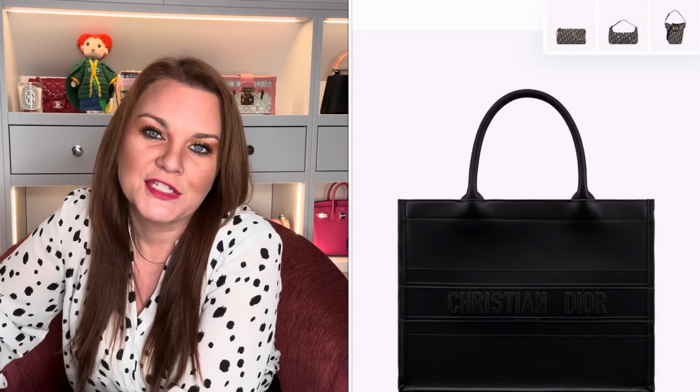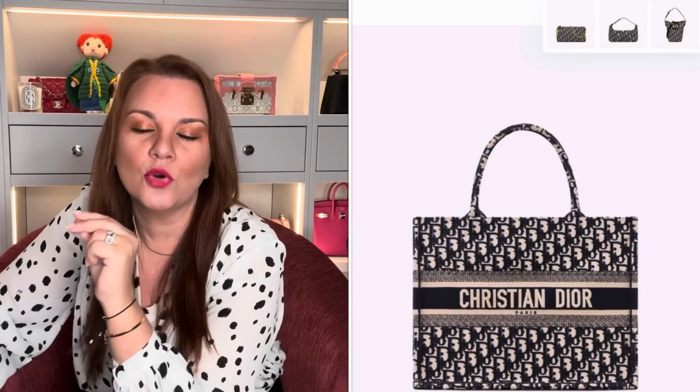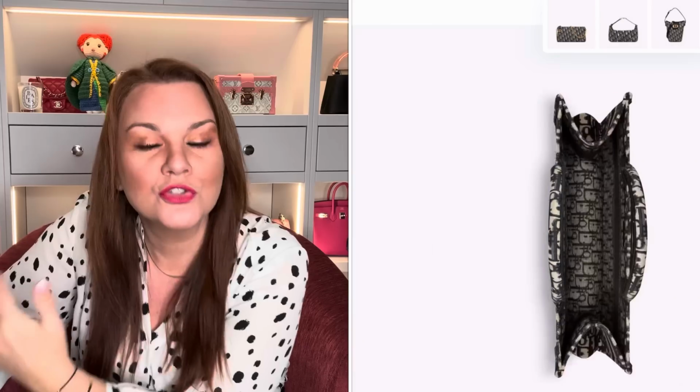to take into consideration. Coming in at number 5 is the medium book tote in the oblique canvas, and that is £2,500. There's not a huge difference between the small and the medium. I don't think the price difference would be enough for me to decide between them. I think I would go with which one I loved more, thought I would use more, was drawn to more, and would fit into my lifestyle more. But £2,500 for the medium in the oblique canvas.